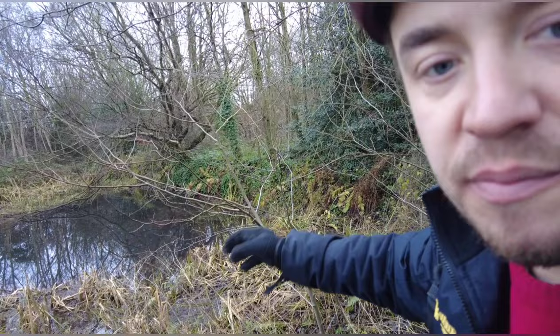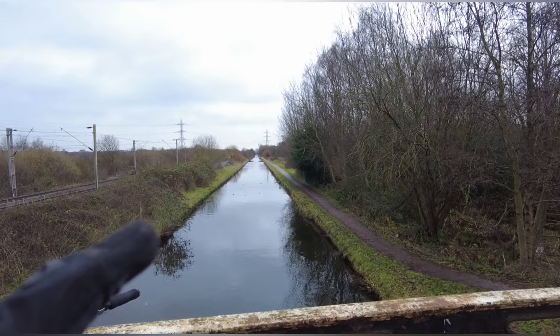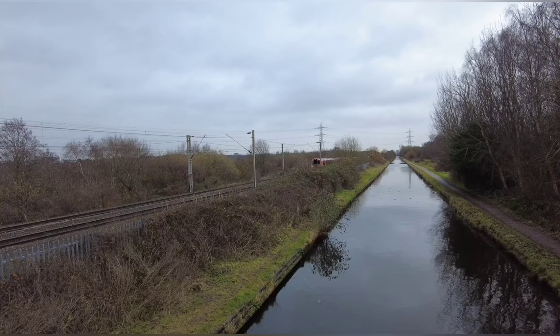Just awesome to see it. So here we are. Wow, what a view of the Birmingham Canal main line just right away in front, going all the way down to where we're heading to. And we've got a train line that runs by the side, and here's one of the trains coming past at the moment.